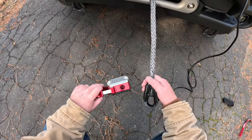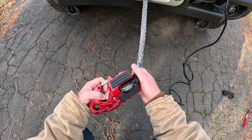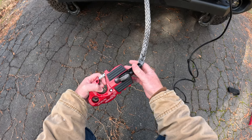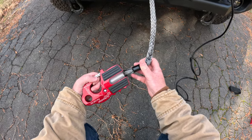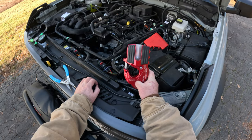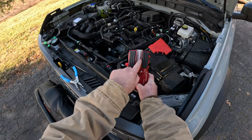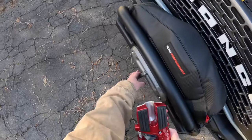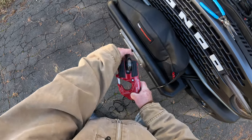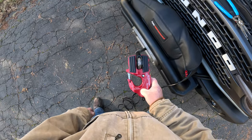All right. So it should go in like this. Of course. What the fuck? Well, obviously, this gap here is not wide enough to accept this metal rope protector thing that Warn has on the end of their winch. It's close. It's real close, but not quite there.